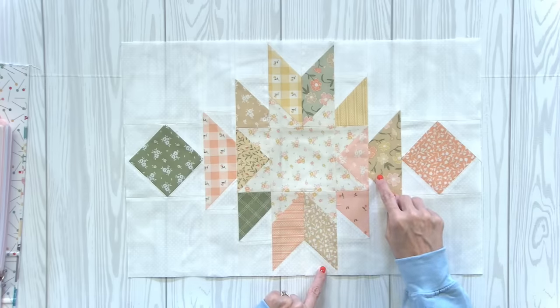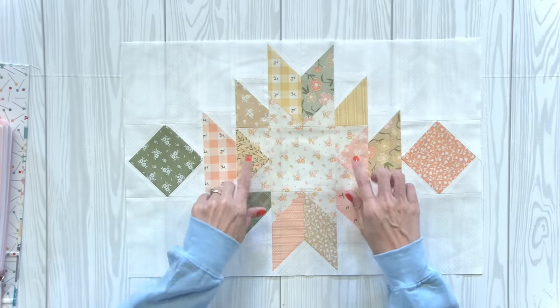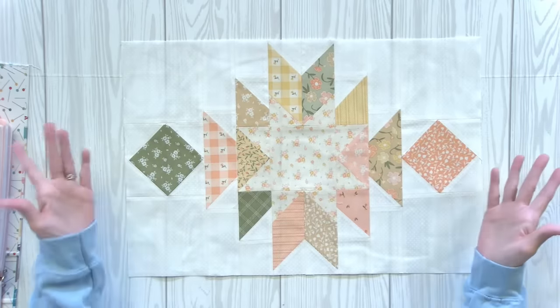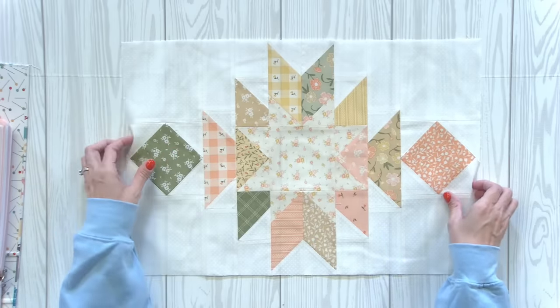So I think there's 14, and each one is different. So I just pick 14 pieces that I like with the background, and then I just feature those fabrics. And these are just leftover. So this one is Flower Girl by My Sew Quilting Life.